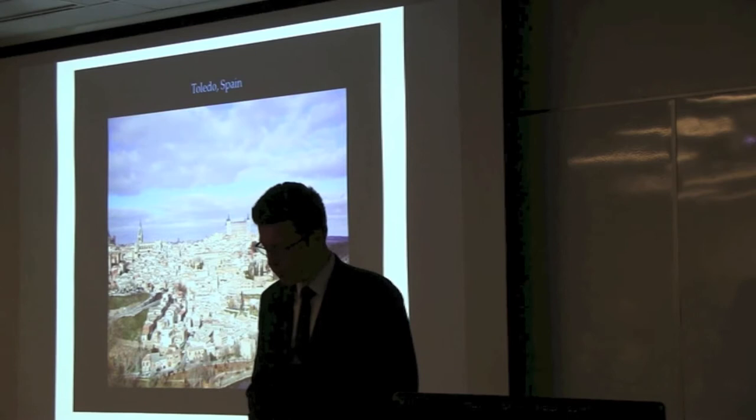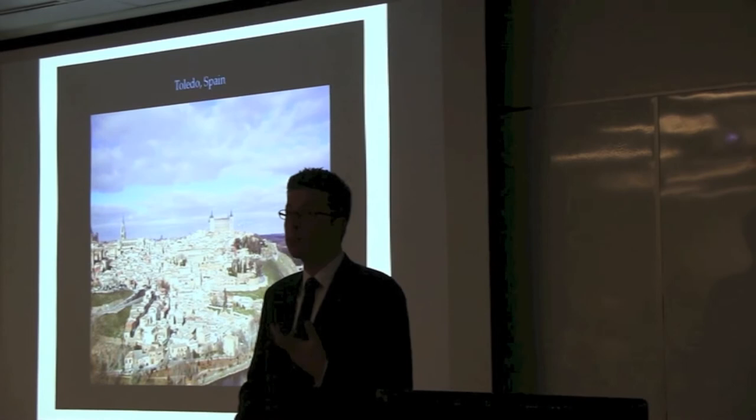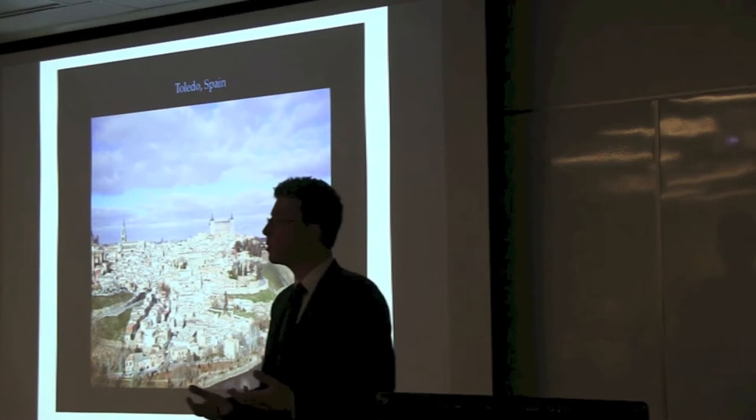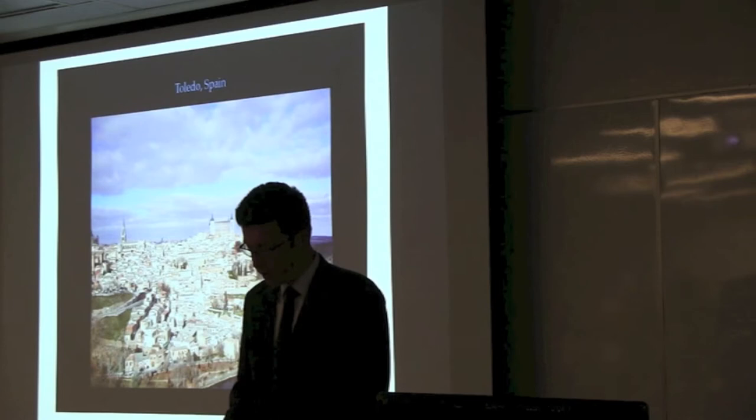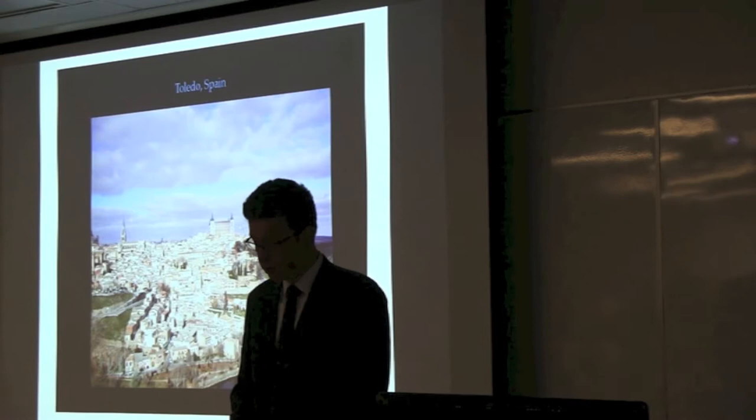Important for this environment is the Archbishop Raymond, who dies in 1151. So he's great, he's a patron of this school, and it's important to have such an influential person protecting you. And we see, for example, translators such as Adelard of Bath, John of Spain, who translates the philosopher Avicenna's Logic from Arabic into Latin, and Gerard of Cremona, and he's vital for this.